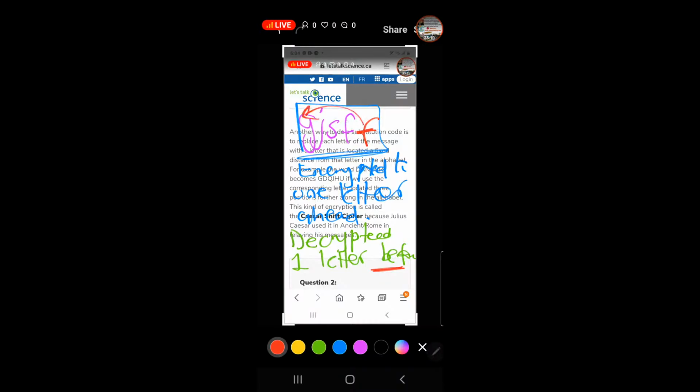This letter is F. Then A, B, C, D, E, F, I, J. It's I because here is J. Then A through R. R comes first before S. So this letter is R. And A, B, C, D, E. Okay, because E comes before F.